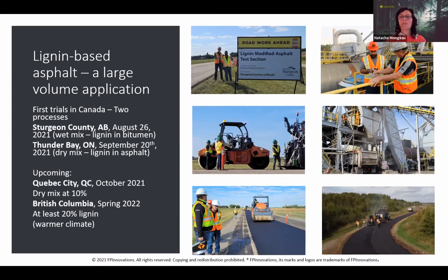Another on-road trial is planned for next week in Quebec City on a road that needs resurfacing because of rutting issues. And we're pushing the limits by increasing the substitution level to 10% and proceeding at the end of the season when temperatures are already pretty low. Next spring, we will conduct a fourth trial in warmer climate areas of British Columbia, where we believe we can increase the substitution level to at least 20%. We are also pursuing the lab work on new formulations, including bioadditives and modified lignin.